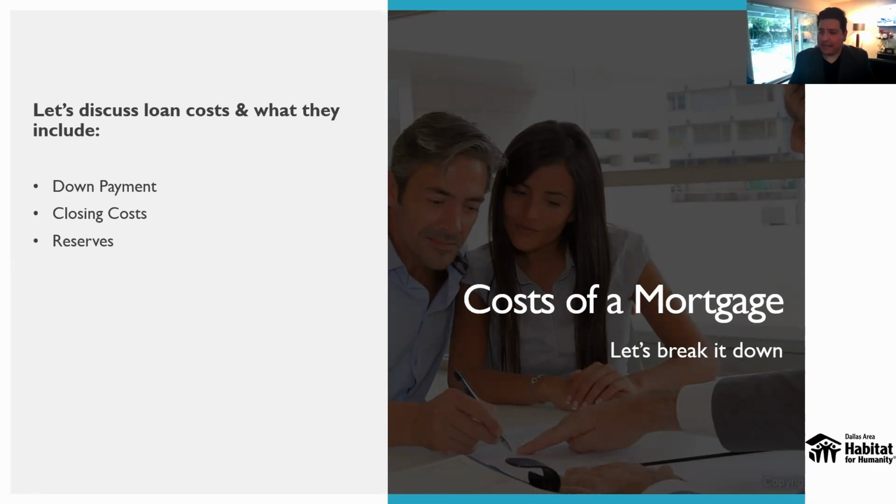Now, if you don't have that, that shouldn't prevent you from owning a home, but that might be something worth talking to your counselor about, right? How do you get there faster? That way, you're not only doing your portion of the down payment and the closing costs, but you also have some money left in there. So that's what reserves are.